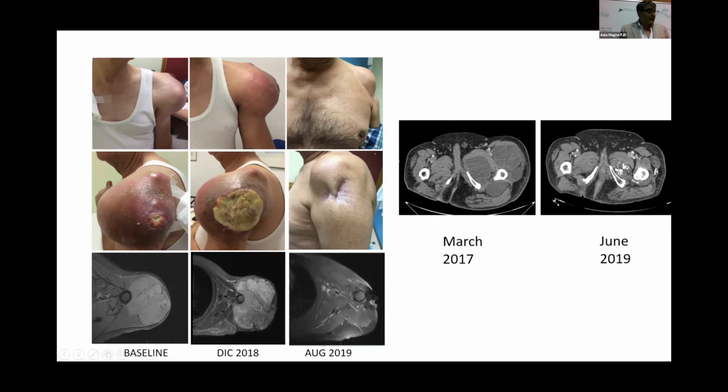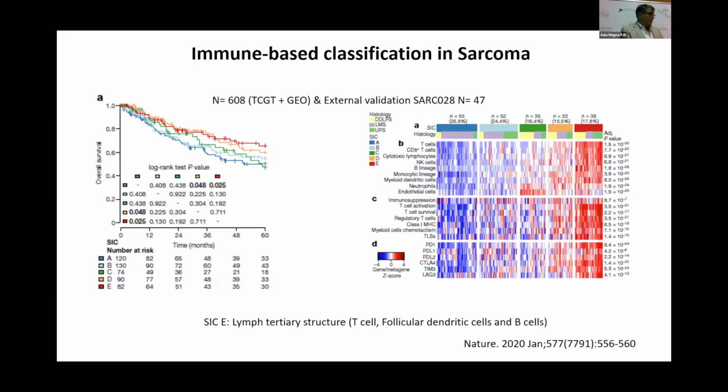This man progressed during doxorubicin, during the first line, and after trabectedin and radiation therapy had an almost complete response in the local primary bed. And the patient, to the best of our knowledge, is still under control 4 years later. So it's impressive. And in this case also, it is a big bulky disease in the root of the thigh. And after this approach, we can also see a very, very nice response. So this kind of lesion is not treatable with SBRT, and not treatable with metastasectomy.